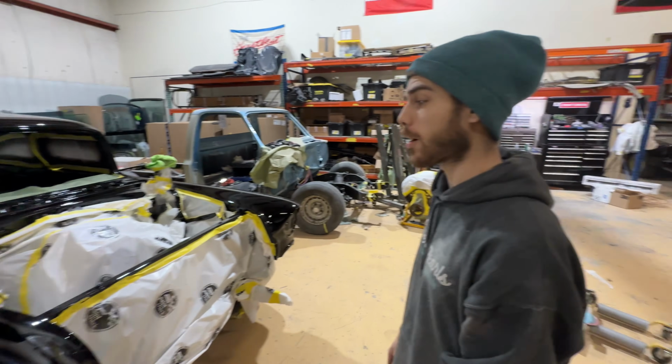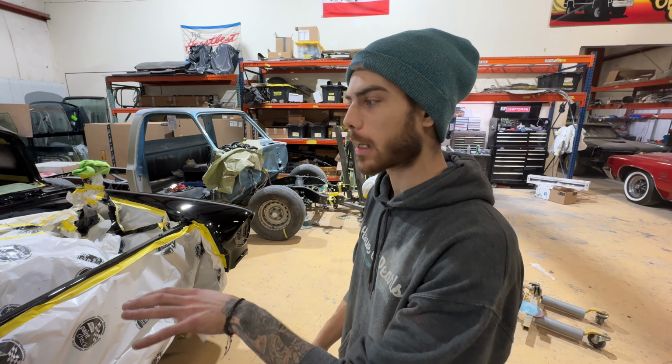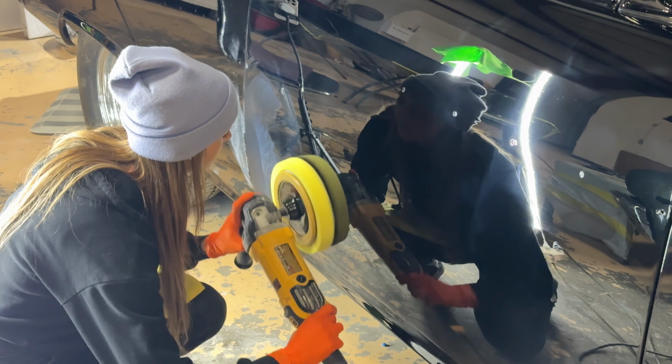This is the hardest job, I personally think, especially doing it the way that she does it, starting at 1500. It's not an aggressive paper, so to get this flat, you got to really go at it for a while compared to some people who start at like 600 grit, 800 grit, but that's just taking off so much clear, and it's such a deep scratch. She's so patient. That's the main thing.